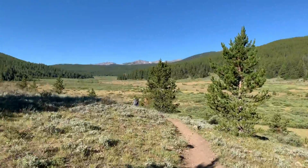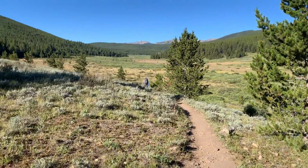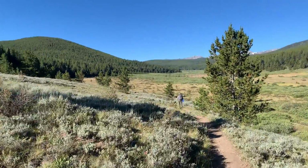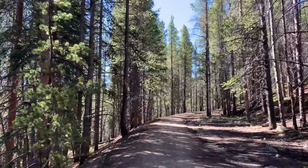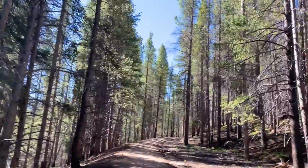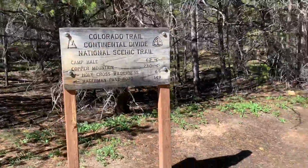After crossing the road, the trail goes back into a meadow area that was pretty flat and easy, before climbing again up to the trailhead parking lot at Tennessee Pass. Before we knew it, we were back at the trailhead at Tennessee Pass. We felt really accomplished after hiking a little over 24 miles and 4,500 feet of elevation gain.